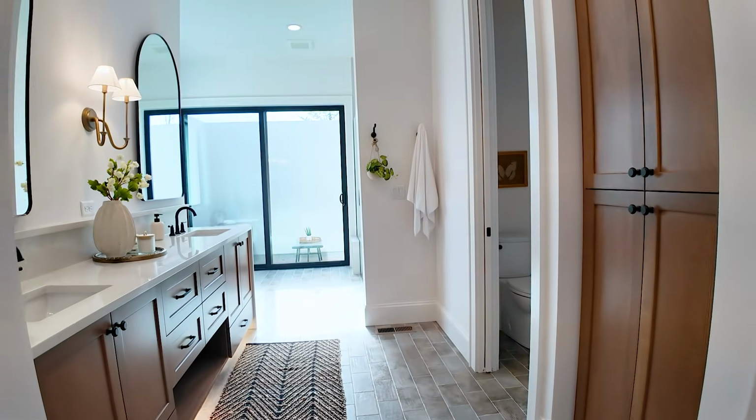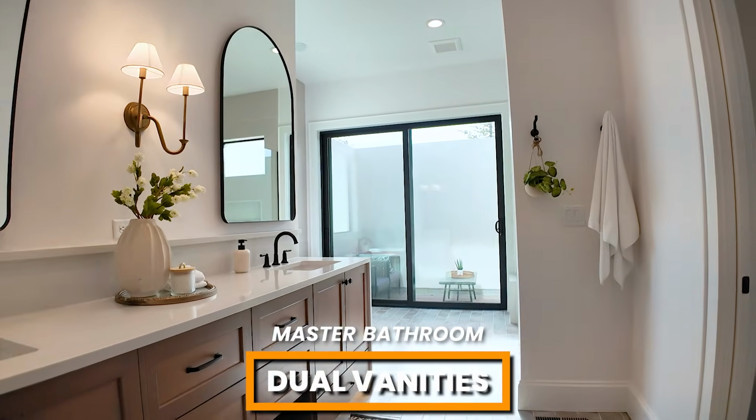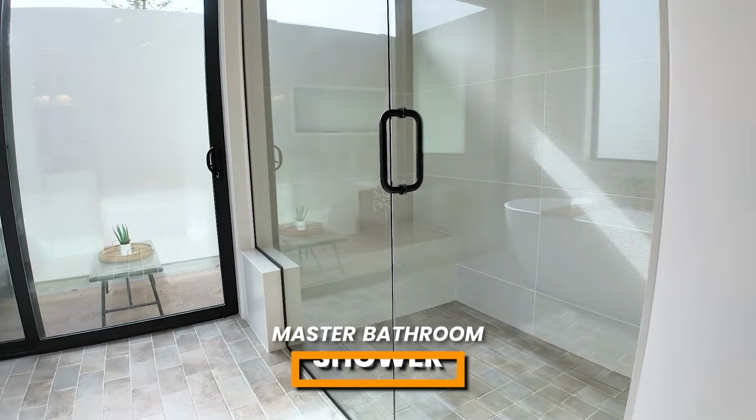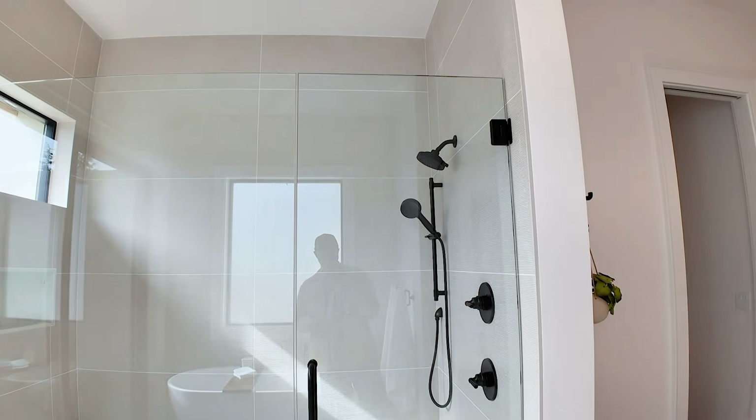Again, kind of this country cottage feel to it. Dual vanities, beautiful stained wood built in. You do have a freestanding soaker tub off to the left here and a very large shower. I do like the size of this shower. Only one shower head with a handheld.